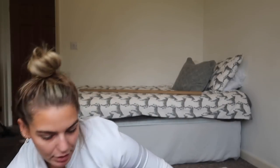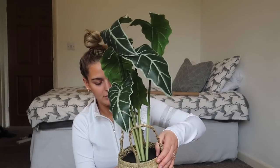But yeah, what else did I get? So, this is a plant. Well, it's a fake plant. And I'm just hoping to have this next to the mirror, just to add a bit of botanical to the look. Oh, it's even got fake soil and everything. That's cool. This was quite expensive though. I feel like fake artificial plants are really expensive.